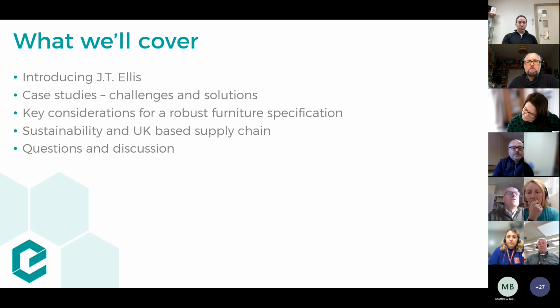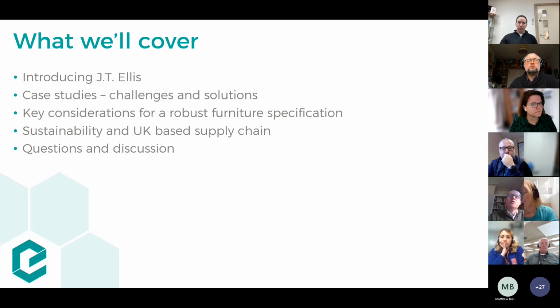Then we're going to talk very briefly about when you're planning a refurbishment job or even a brand new building, just some of the key pointers from our experience of some of the key things you need to think about when you're putting your furniture spec together in your tender document.